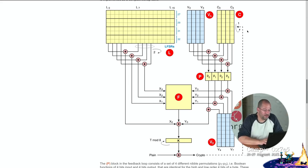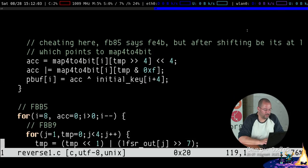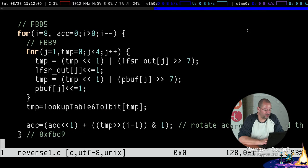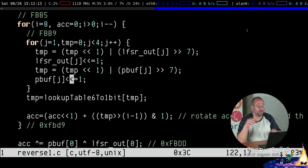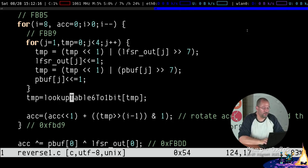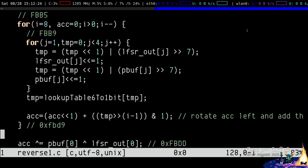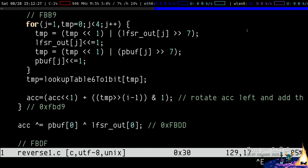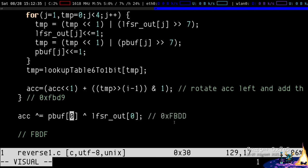So this is the algorithm on a block schema level, and this is the algorithm as I showed you. Here's the lookup table thing, where you take one value from the LFSR output and the other one from this P buffer. You interleave the bits, then you look it up in the lookup table, and you take the ith bit out of this lookup table, and that is going to be put into your accumulator. And this line is really equivalent with this XOR, whatever comes out of F and X0. This is what it's doing.